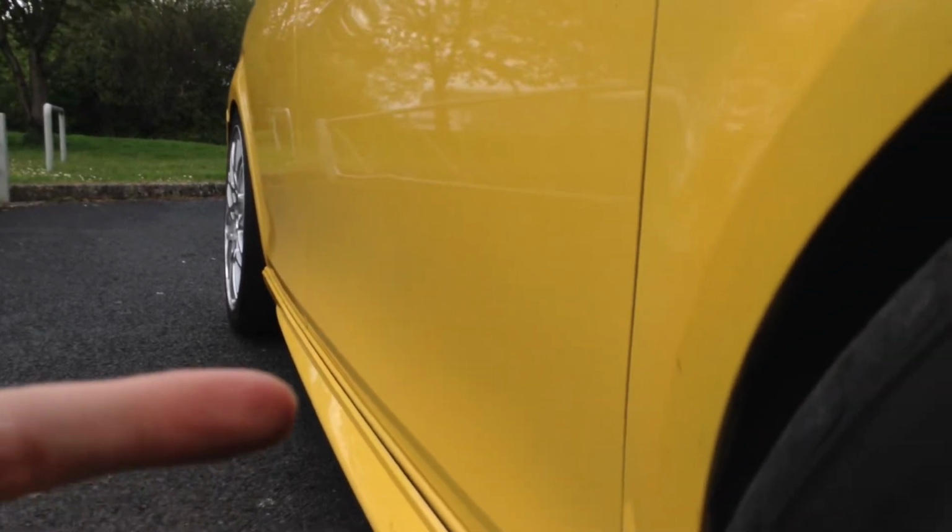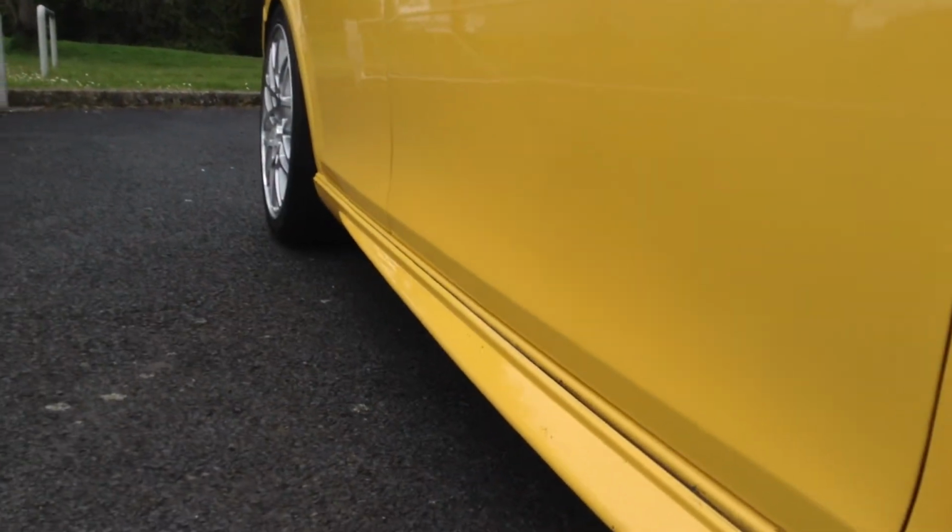Looking down at the offside of the vehicle, you've got a good sized dent in the driver's door. So a small dent in the driver's door there. Apart from that, I couldn't really see anything else. Looking around the paintwork, as you can see, the mirror has been painted black. You can definitely see that. The front windows and the rear windows have heavily been tinted. It is very dark, you can hardly see through the window there, so just be wary of that.